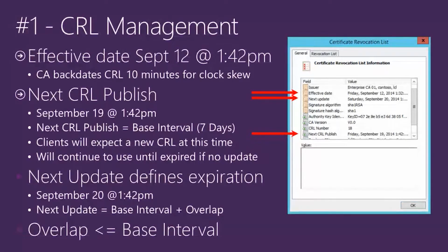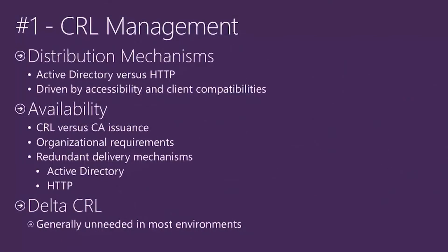So, number one, CRL management. What are the other things that you can do around CRLs? One of them is how are you actually distributing your revocation information? It used to be until a few years ago we had Active Directory, HTTP, and file UNC locations. File UNC locations disappeared in 2008. You can still technically do them for older clients, but it really doesn't make much sense anymore.